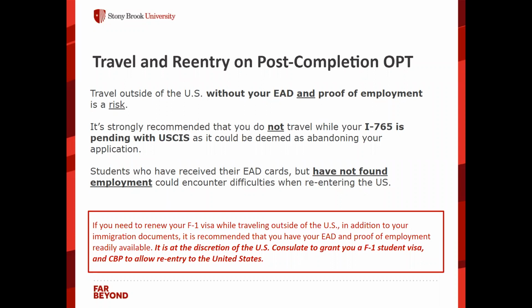If you have your EAD card and you're working, or you have a job and it's all updated in your SEVIS record, traveling is not as risky. You should of course have all your proper documentation, but it's definitely not as risky if you can show that your OPT has been approved and you have proof of employment.